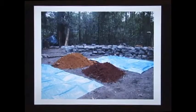So this is a picture of a workshop that I taught in Tallahassee, Florida. And you can see the process of Cobb in these pictures. We have sand and clay and tarps, and we've built a stem wall to put the Cobb wall on because Cobb can't sit directly on the ground. It's very porous and it can absorb moisture from the ground.